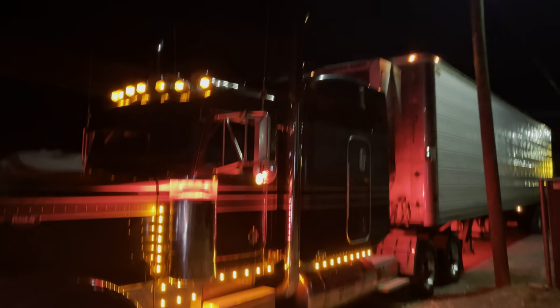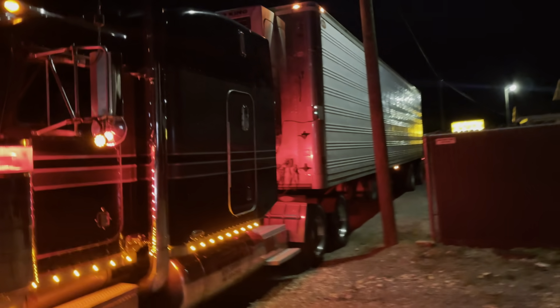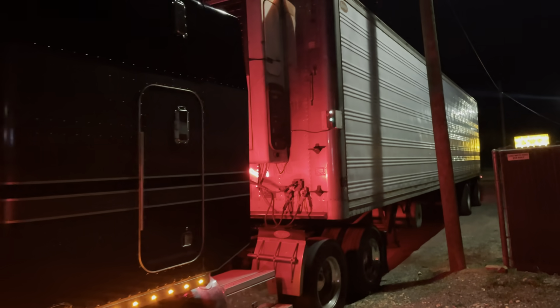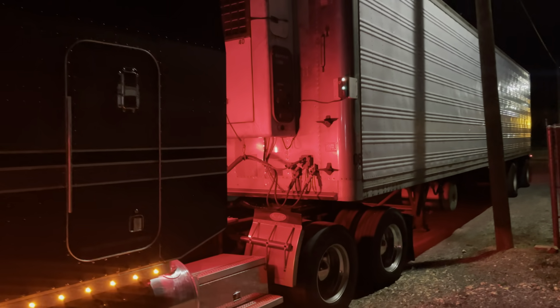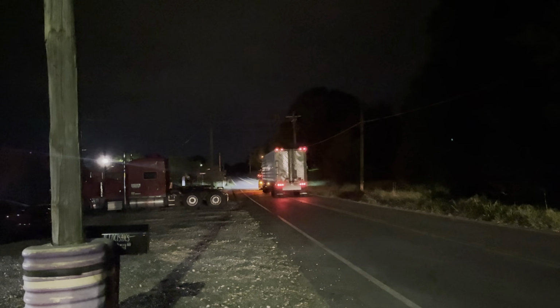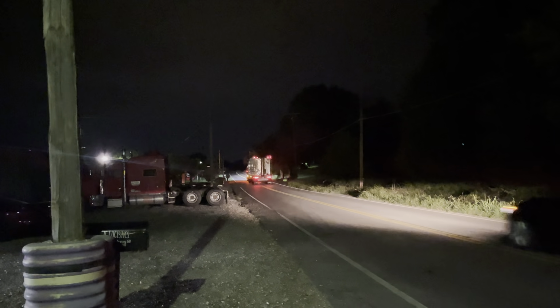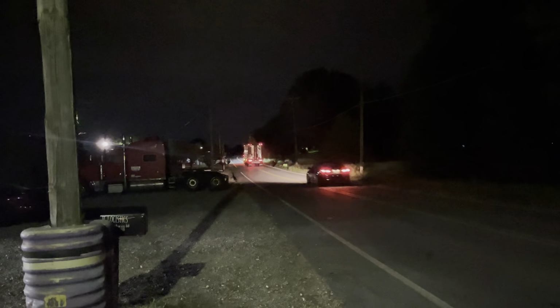We're getting this truck in tip-top shape. We do got her hooked to the spread axle tonight. This will be its first good heavy load. About to find out what that truck's made of. That's a heavy load.